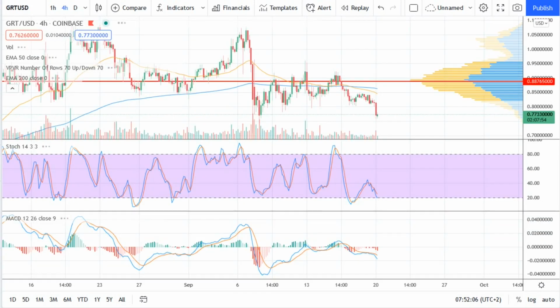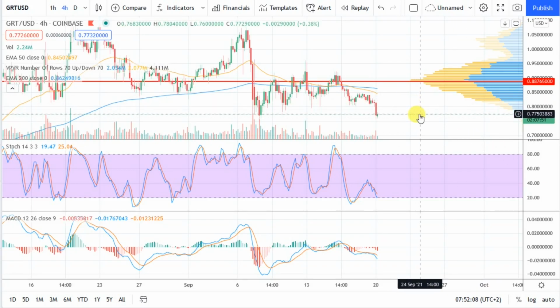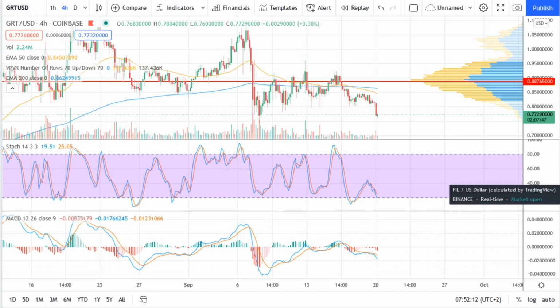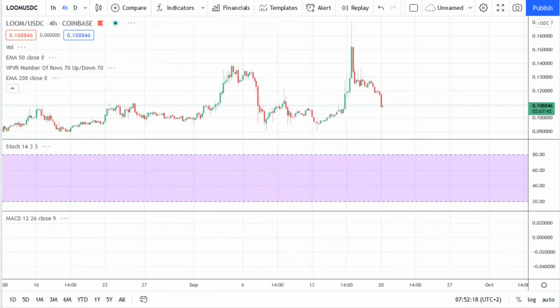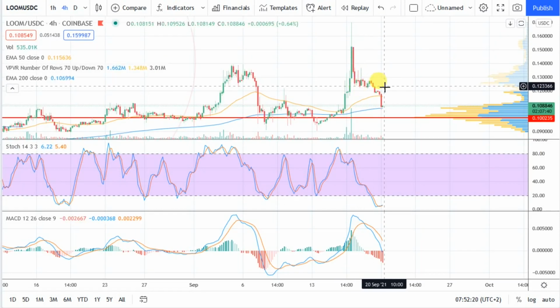Let's look at the graph. The graph has that same big dip. Now, this is what concerns me, is when everything is taking a dip in unison. Mana, same dip, strong dip. Loom took a nice dive, a double dive.